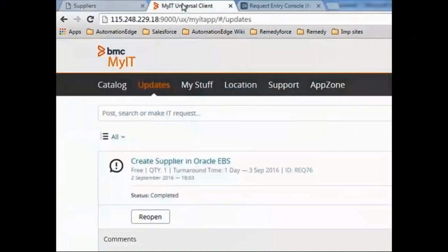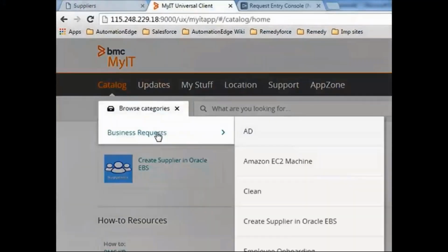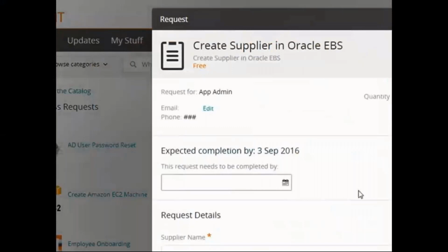Yeah. So now we have My IT and My IT catalog. We browse by the business request non-IT category, and we locate the create supplier in Oracle. So that is, we click that particular service request. Now this entry of service request has started. The service request details are being filled up.